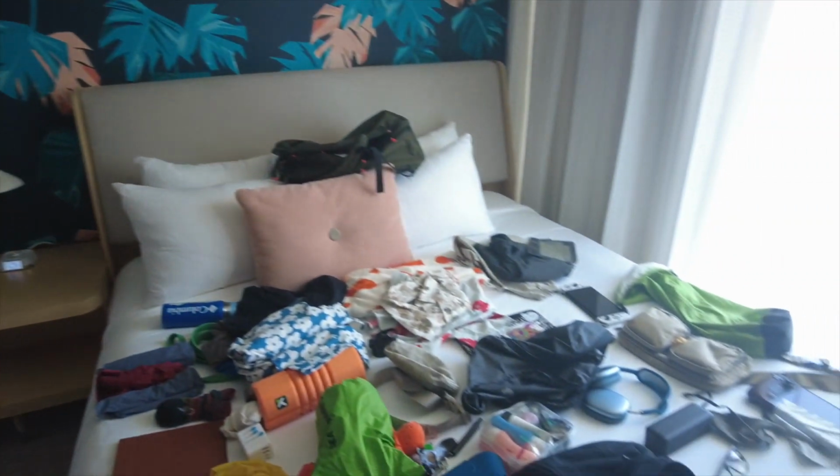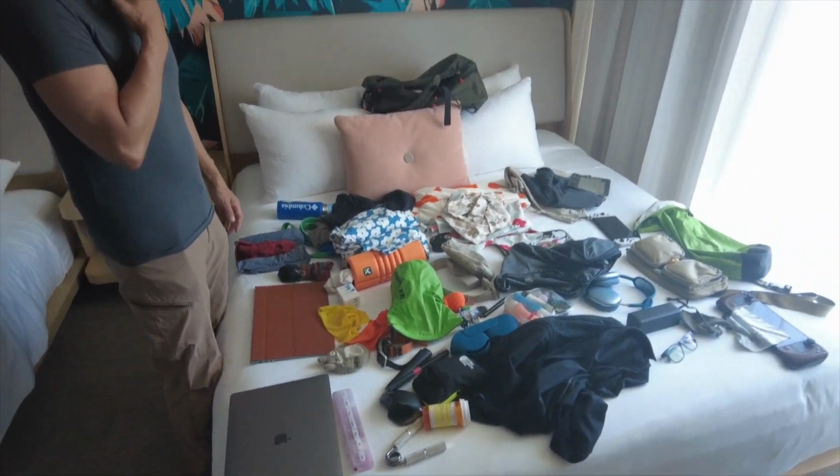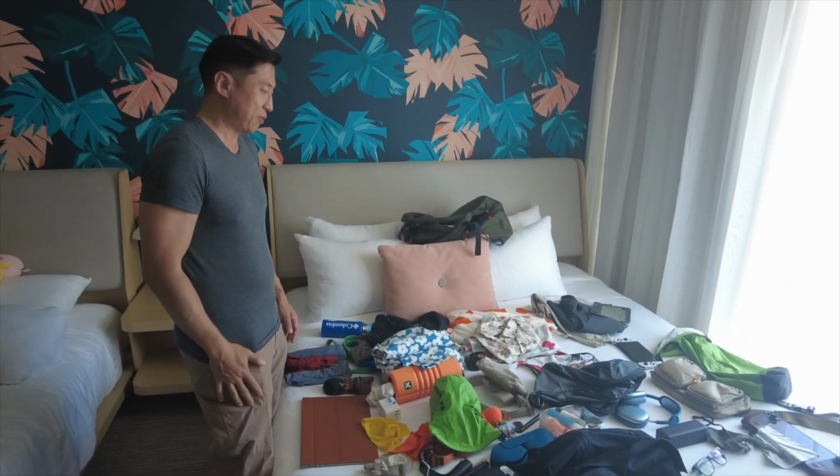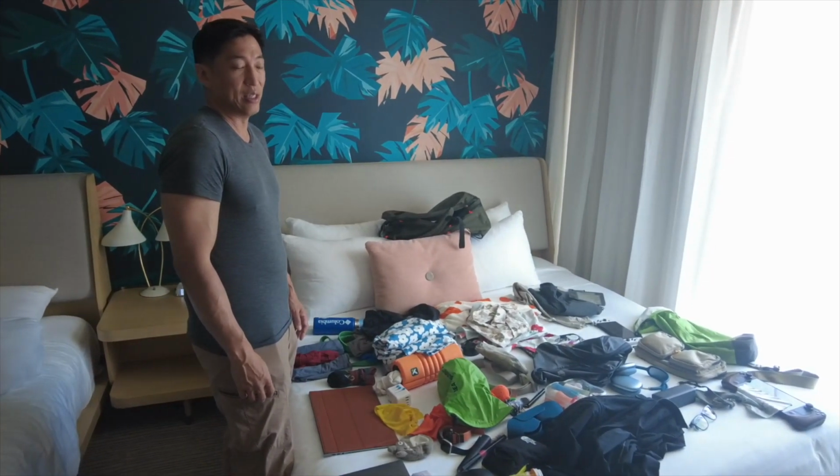Rolling is the key. Make sure you roll, and then I don't know how I get it all in there. Actually, I think I needed that extra bag, but other than that, this is all the gear that we carried for the last month. When we first started our trip we had more gear, but then since we're in Asia, I pared it down.